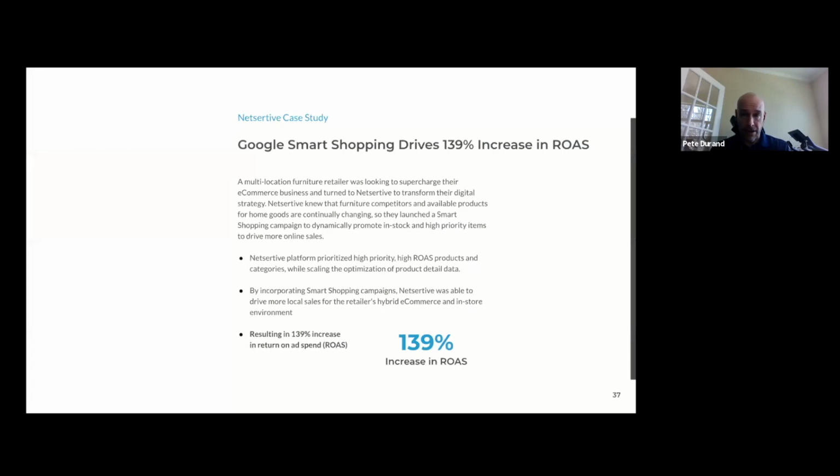So one of our customers here that we're going to talk about has seen a 139% increase in ROAS as a result of using Smart Shopping. So that allowed us to look into what I'll call data that the Smart Shopping tool is giving us, and help us prioritize the high priority or high ROAS products and categories. But it also allowed us to scale the optimization of the product detail data, right? So there's a lot to be said there, but what our team looks for are a lot of the nuances.